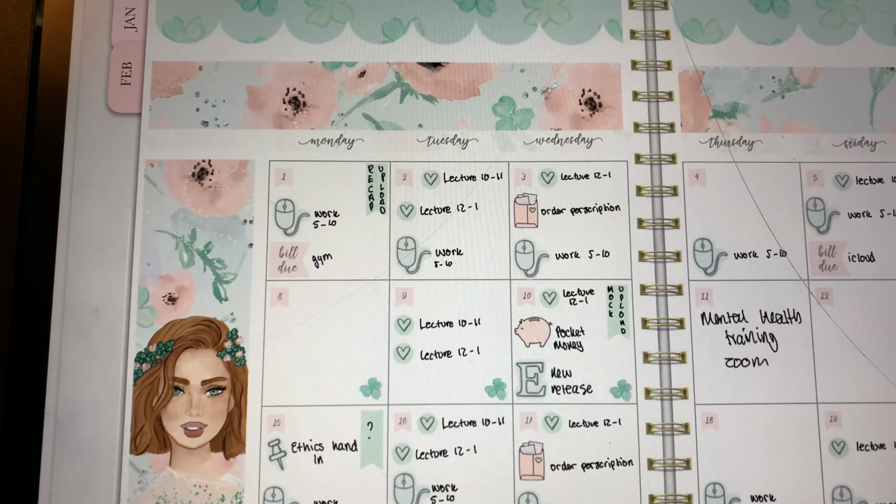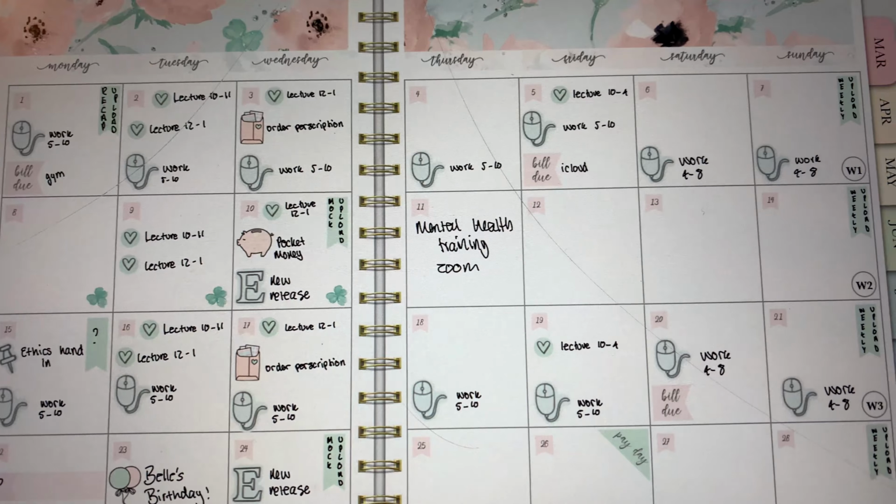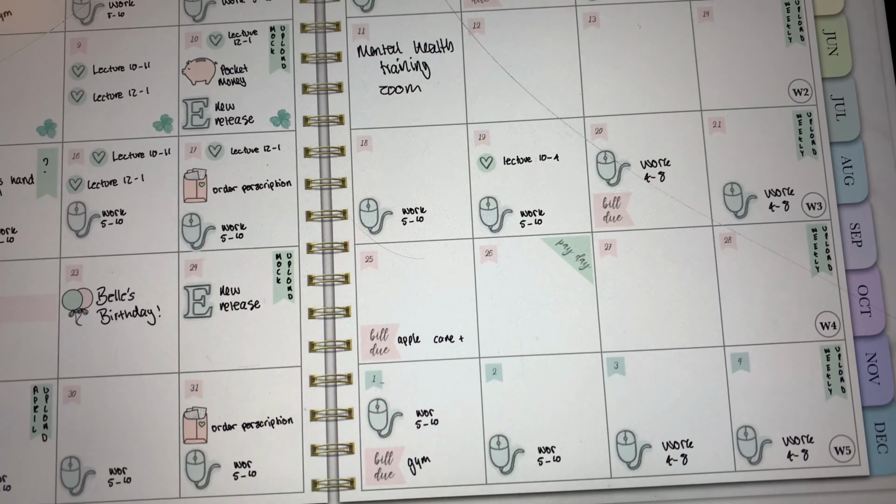So this is just an overview of what it looks like up close, a better view than what I can get when I'm screen recording.